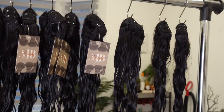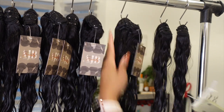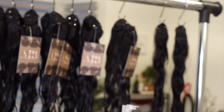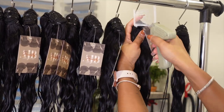I think after I get done with all these tags, though, I am just going to head over to Amazon and get the kind that you loop together, where you just hole punch the tag and put the string through. I think that'll be a lot easier per se. But right now I am just going to use this up.